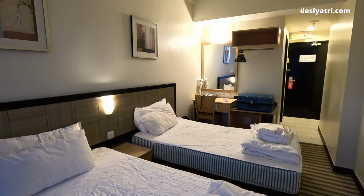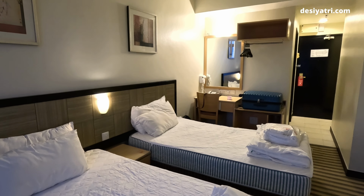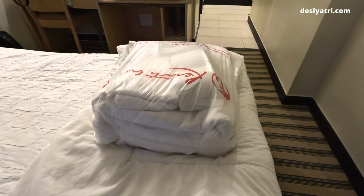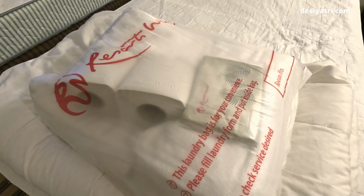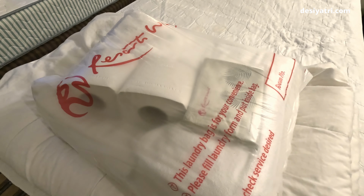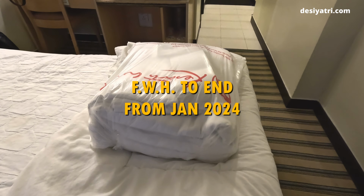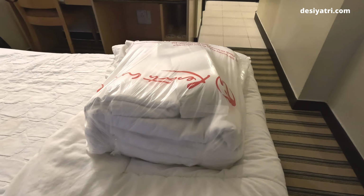This was a twin bed room, and the size of the room was okay, not too small. I had booked this room as part of the F.W.H package, because of which I got the bed linen in a bundle like this. Bed sheets, towels, tissues, toilet paper, were all in this bundle. I had to make the bed myself, and keep the other stuff in the right places. This F.W.H package will be discontinued from 2024, and all their standard rooms will be normal once again.